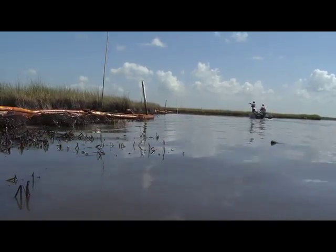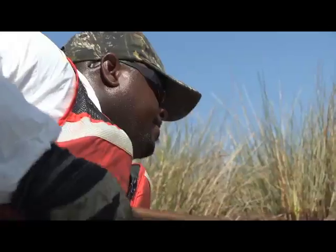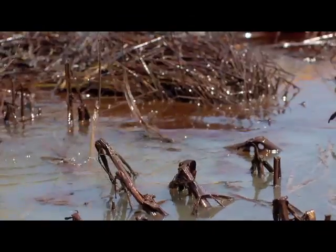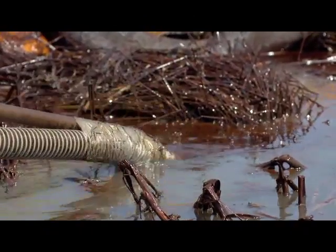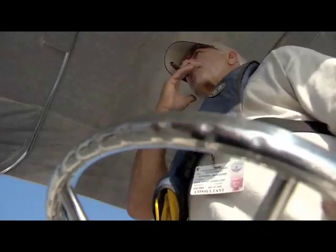The reason it's so important to everybody from Plaquemines is that it's personal to them, and these guys work harder than anybody that I see out here. That's the main reason. They're really dedicated and ready to get everything back to the way it was.